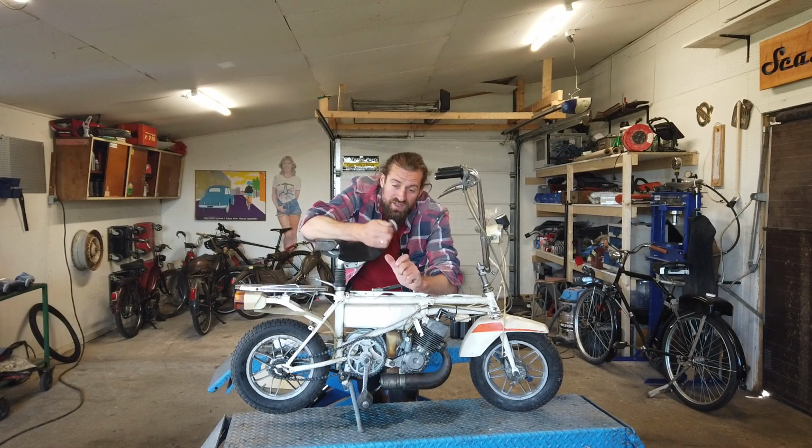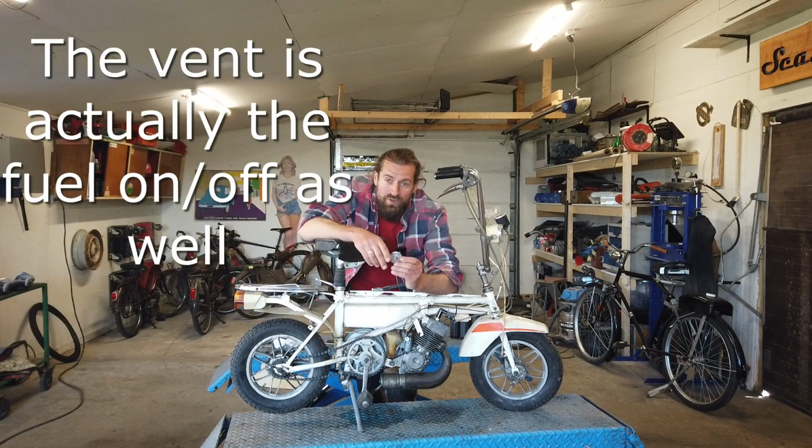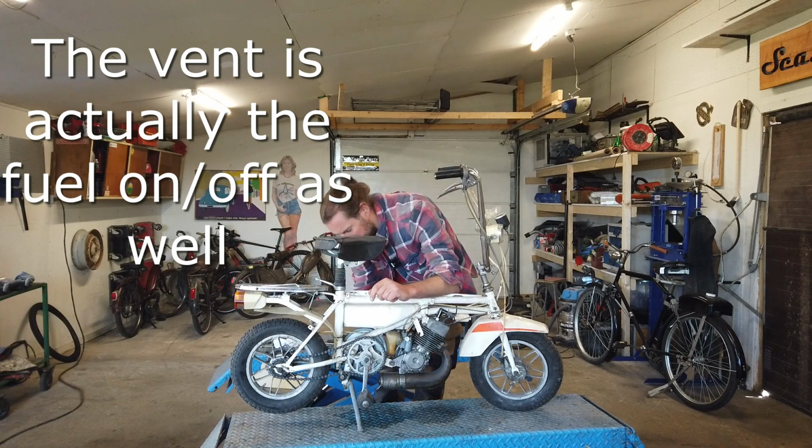I imagine, if it works, it would be very important to actually open up the vent when I drive it. Otherwise, the vacuum in the tank will stop the fuel supply going to the carb. So that's a thing to remember.